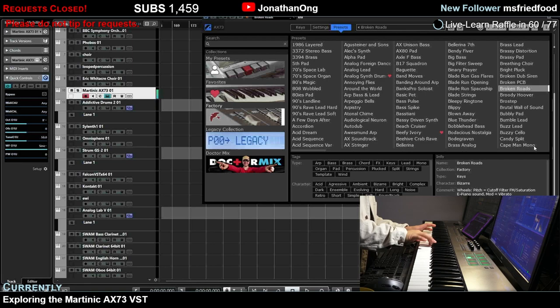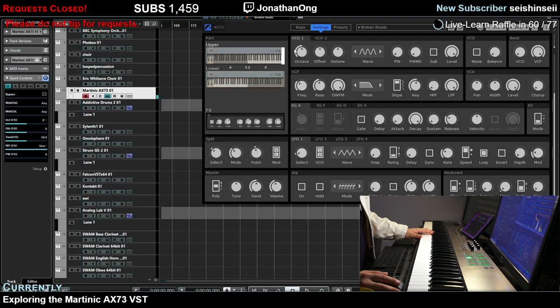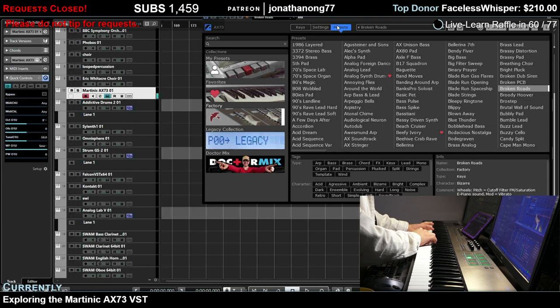I've actually turned off all the reverb. Editing is actually really easy. Just switch between VCO 1 and 2. You can actually have split parts, as you can see. I'm actually just going to play with the preset so I don't, like... What I really like is how the sound changes as I change velocity.